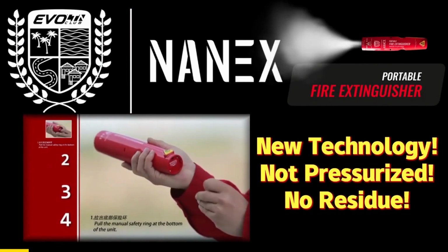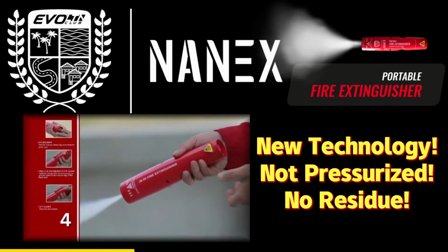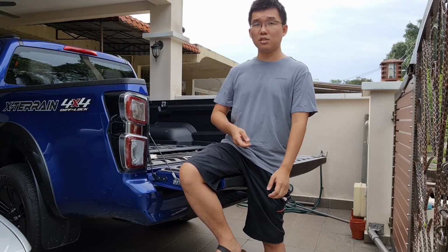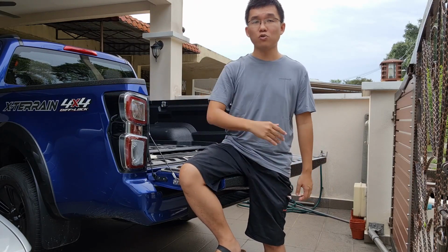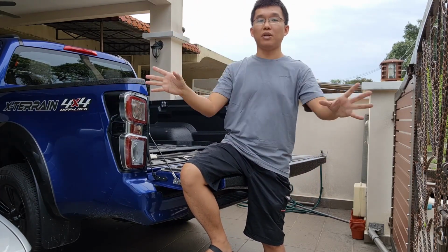And lastly, it's easy to use. All you have to do is just pull the trigger, press the button. You don't even need to point it at the flame. Just throw it inside your car, close the door, and the aerosol will just fill the whole cabin and extinguish the fire.